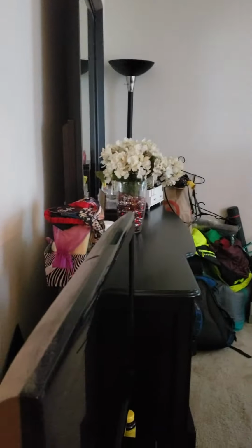And then they're down the hallway here. Here's another bedroom. Bedrooms are kind of small. The guest bedrooms. Here's the laundry. Here's the master.